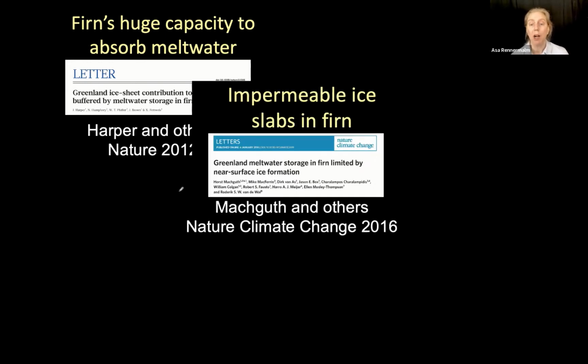And there was a study from Horst Machguth and others, and they showed that in the lower part of the percolation zone, where you have meltwater infiltrating into the firn, very thick layers of ice had been established that had very low permeability, almost impermeable to meltwater infiltration, which prevented meltwater from percolating through. And instead, you had formation of runoff, okay? So you had increased runoff because of this formation of very thick ice layers that was observed after the 2012 melt event.